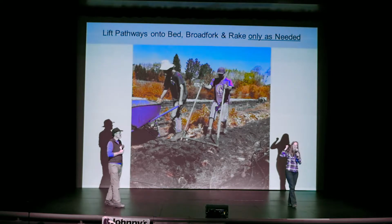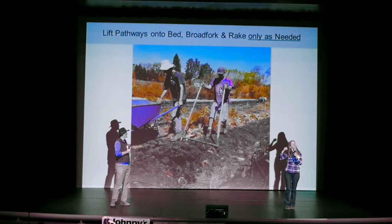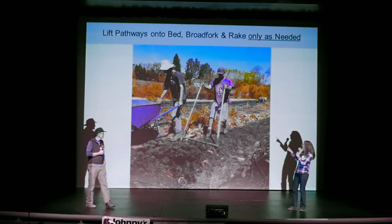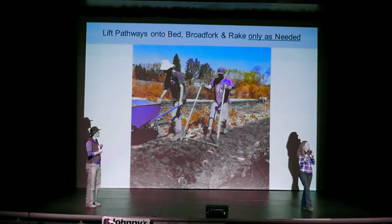Honestly, on about 70% of our fields, they haven't seen a broad fork in 5 years at this point. But our lower fields that are more clay-based and that get flooded almost every winter, which is where we are in this slide here, we will use a broad fork about once a year.